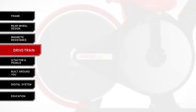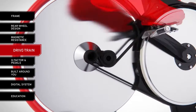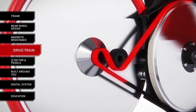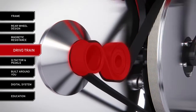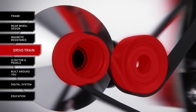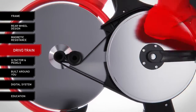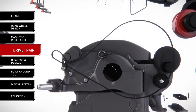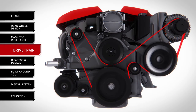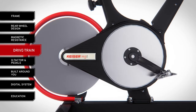Only Keiser has designed a drivetrain specifically built for magnetic resistance using a simple, quiet, single Poly V-belt drive. The Poly V-belt was the key to our design because of its ability to transmit very high loads over very small pulleys, allowing the M3i to achieve a road bike experience without a perimeter-weighted flywheel or a more complicated drivetrain or the unnecessary noise and vibration of a cog belt. The Poly V is also the choice of automotive manufacturers to run the accessories on the front of an engine because it's so quiet, durable, and reliable. On the M3i, the belt requires no maintenance other than routine inspection, and the belt's pre-tension design requires zero adjustments.